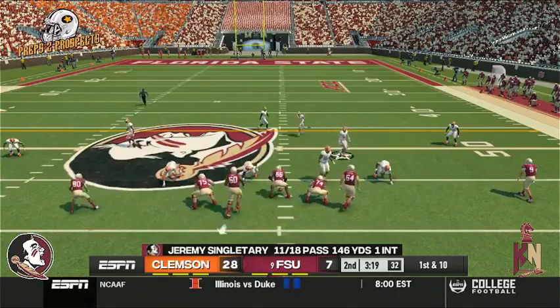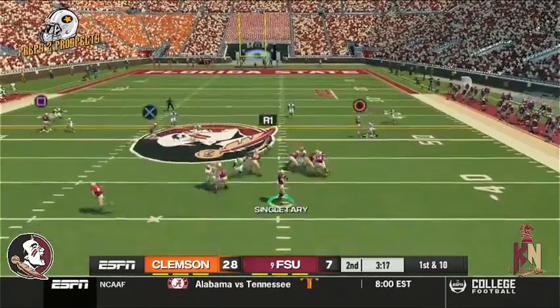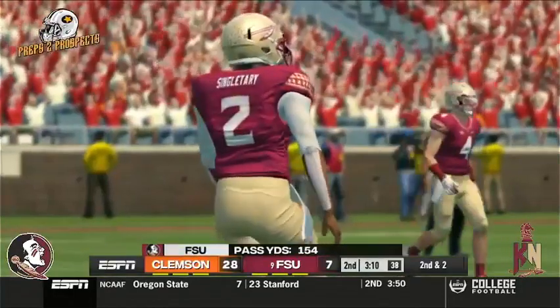Latimer gets set to kick this one away. He just drills this one. He's to the 10. He's to the 20. He's tackled at the 30.